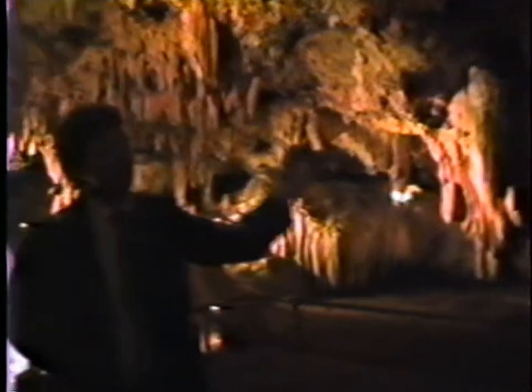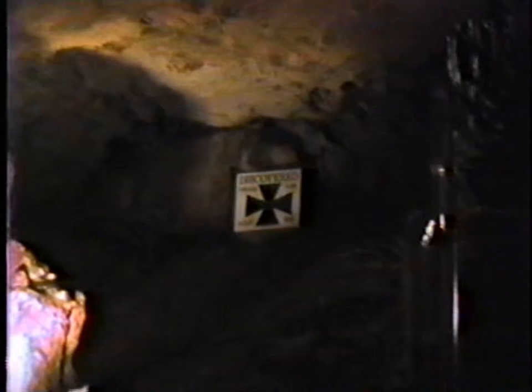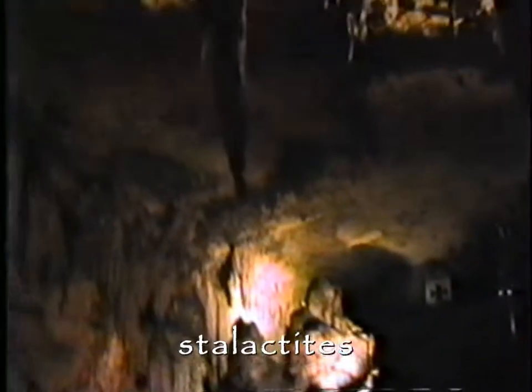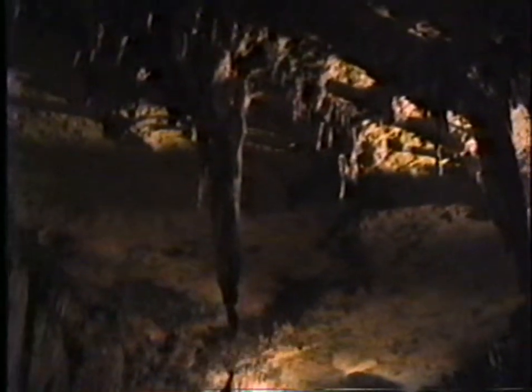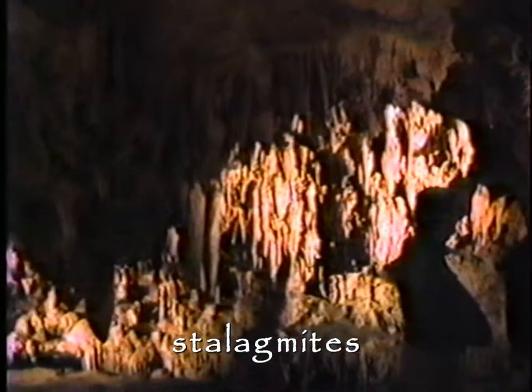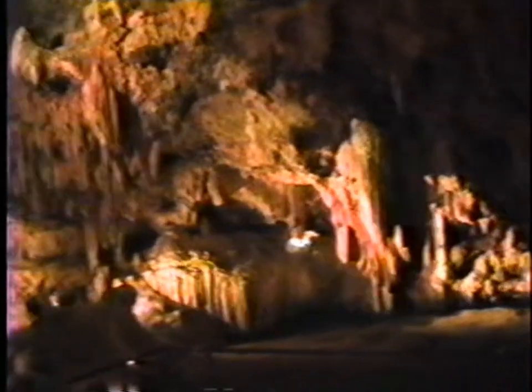Top of the hill marks the approximate point of entry into the caverns. For those of you who are not familiar with caverns, these formations hanging down from the ceiling are called stalactites. Those that you see building from the floor up are called stalagmites. Now when these two join together, they become a column or a pillar, such as the one before us.